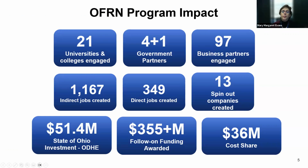Here's a little bit about the program's impact to date over the last 5 years. I've already mentioned the number of universities and business partners, but if you'll look at the bottom, I think you'll see a fairly impressive $51.4 million that the state has invested in this program to date. The follow-on funding for those that have been awarded projects is over $355 million. And we've spun out at least 13 companies from the federal partners who've participated so far.